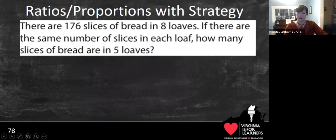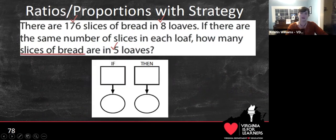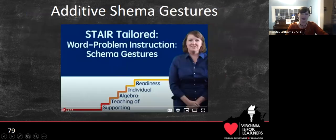And then the last one, and this schema, of course, we really don't get into too much until middle school with ratios and proportions. But again, thinking about that whole, well, if this, then this, this graphic organizer helps look at those proportional relationships. And here are some more. This video actually has all of the schemas together. So she goes through both the additive schemas and the multiplicative schemas.